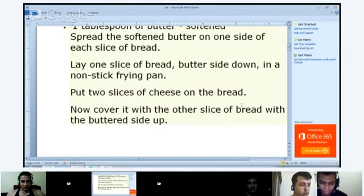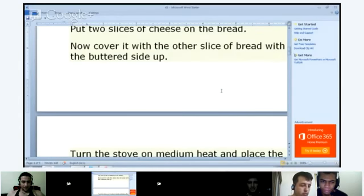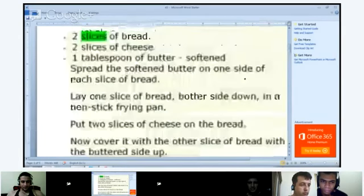Lay one slice of bread, butter side down, in a non-stick frying pan. Put two slices of cheese on the bread. Now cover it with the other slice of bread, with the butter side up. Okay, and I'm going to get you to stop there. Thank you.